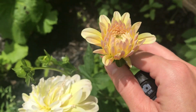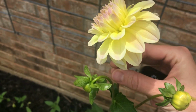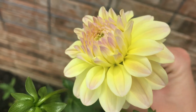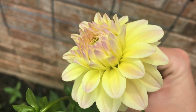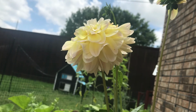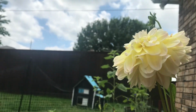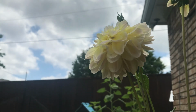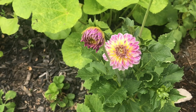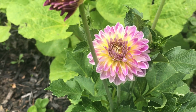And many of them have started budding, and they just bloom and bloom and bloom. So I've been super pleased with their performance. And as you can kind of see, they continuously bloom, even back towards the stem. Glorious.